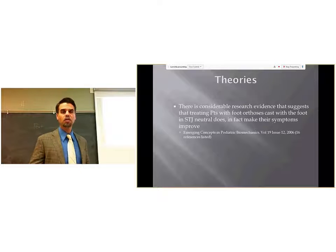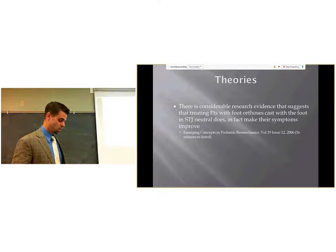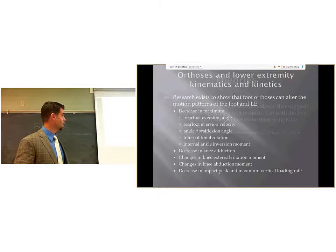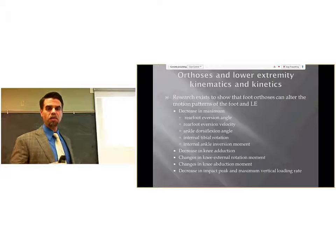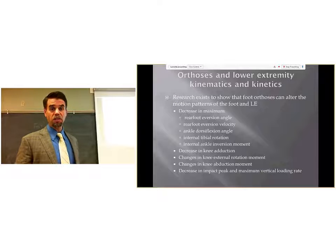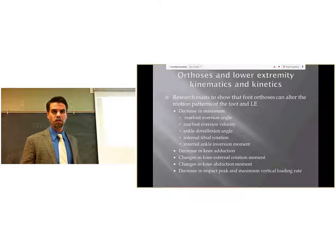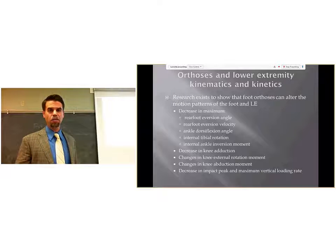So there's so many variables that it really makes it hard to study accurately. And I just want to throw some of the research up there that has been done. Some of it's old, but it's still referenced. So there's research that exists to show that foot orthosis can alter the motion patterns of the foot and lower extremity, which I think, if we're talking about muscle and firing patterns, that's kind of an interesting thought in terms of what the orthosis can do.